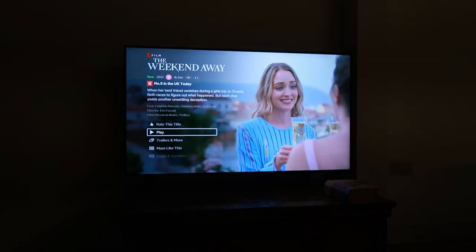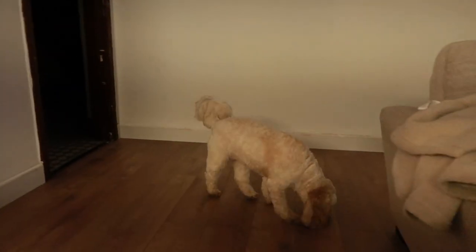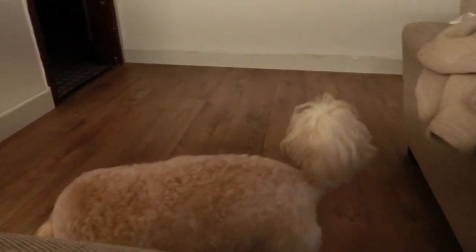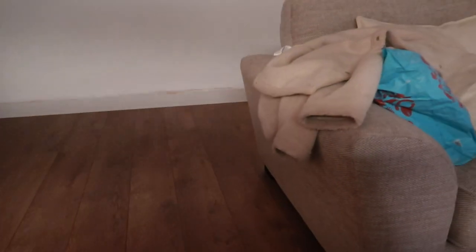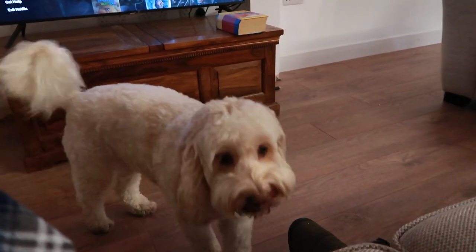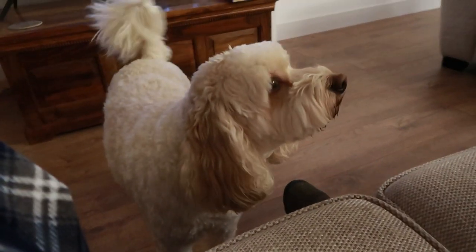Leighton Meester from Gossip Girl. There she comes. Was that nice? Yeah. Just inspecting the floor, seeing if there's any remnants of a dentist stick she can eat. Hey! Are you coming up or are you getting a drink of water? A little scrounger.